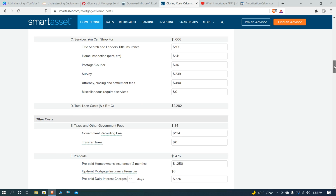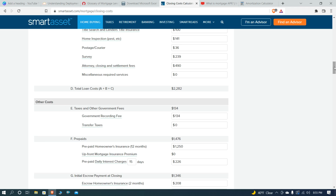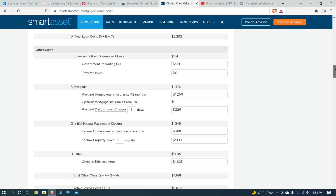Even though they say you can shop for them, you really aren't. 99% of the time, when it comes to closing costs, you're going to just basically pay whatever is in there. So title search, title lending fee, home inspection, survey fee to survey the land, attorney closing costs, settlement fees. I don't think I ever paid this in any of my closing costs. Like I said, some charge, some don't. But what you should expect to pay is, again, roughly 2% of it.